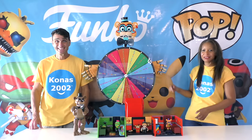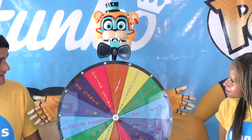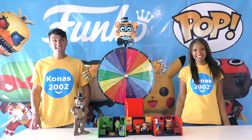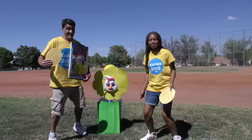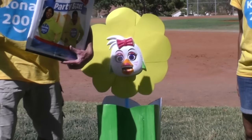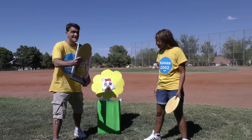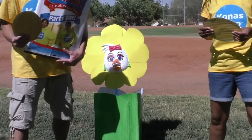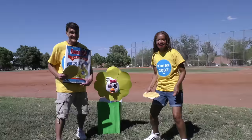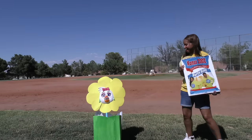I get the last spin! Chica chips! This is Chica. Hey, Chica. Chica's been turned into a flower that will only eat potato chips. There's 5 potato chips in this bag, and we've got to take turns feeding Chica. Whoever feeds Chica the most chips wins the challenge. Okay, and I get to go first. All right, Chica, here we go.